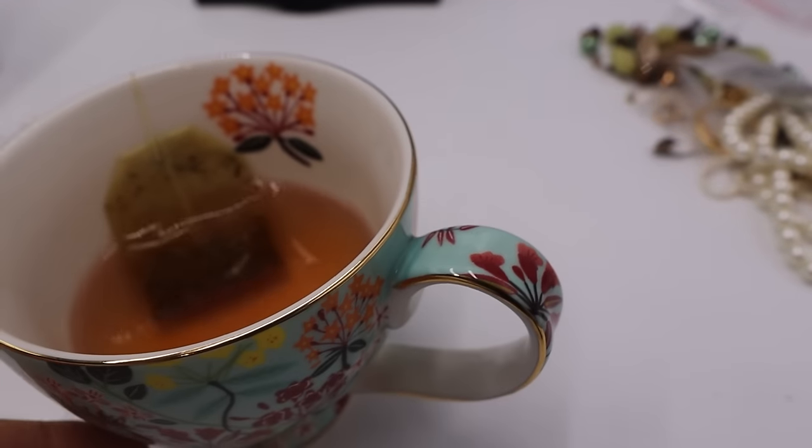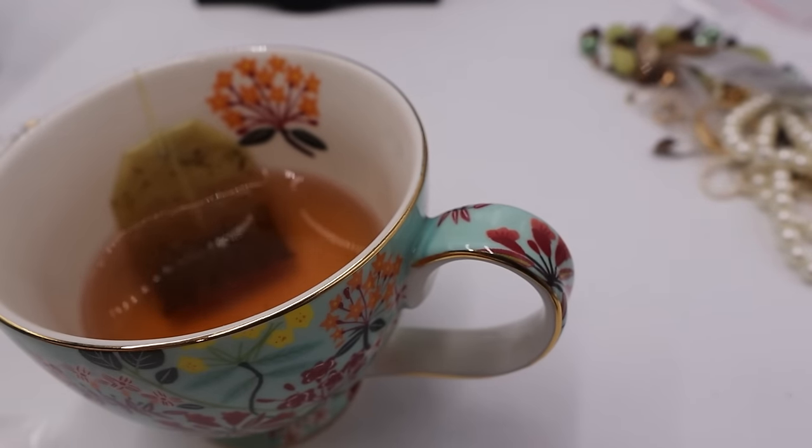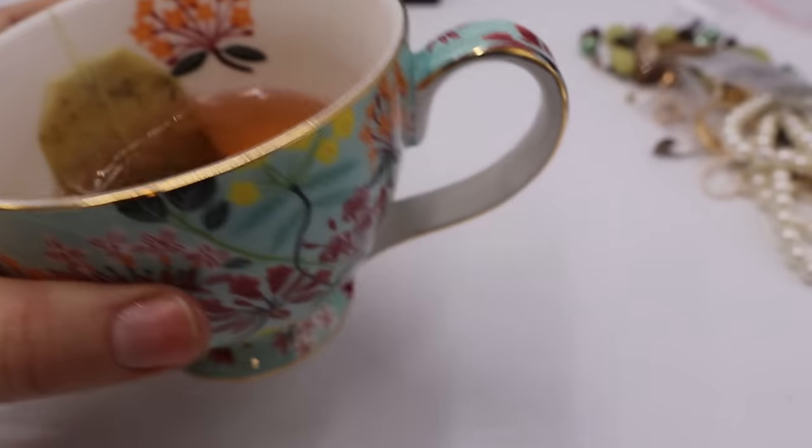Okay. Are we excited? Even though I'm so sick, I have my tea here. My cup that my best friend got me for Christmas. I have my orange blossom tea in there.